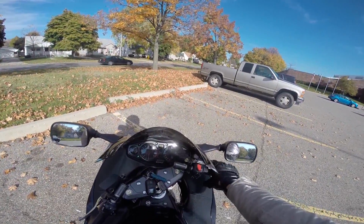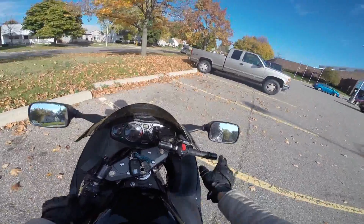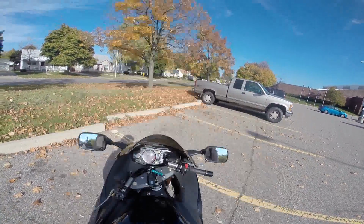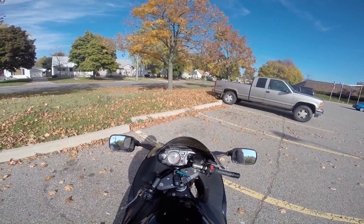Also, that front brake lever right here, I don't know if you remember in the videos, when I would make a left turn like this, the lever would hit the fairing and hit the front brake. That's very dangerous. So I could barely make left turns or U-turns where I needed to.